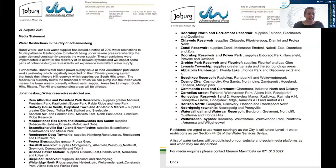I put this in here as well because I know there's been a lot of talk about water restrictions, where the municipalities are sitting in terms of water restrictions. Joburg Water specifically, on the 27th of August, sent out this notification that level one water restrictions are still in place. So that's something that we all need to be aware of. If you're uncertain, you can go onto their website and social media, which gives a bit of background as to what level one water restrictions entail.